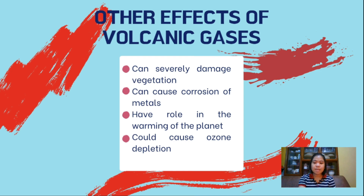It can severely damage vegetation. It could cause corrosion of metals. Volcanic gases have a role in the warming of the planet, and it could cause ozone depletion. As I said earlier, volcanic gases are composed of carbon dioxide, which is a greenhouse gas. And these gases warm up the earth.